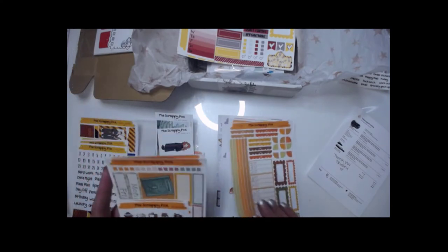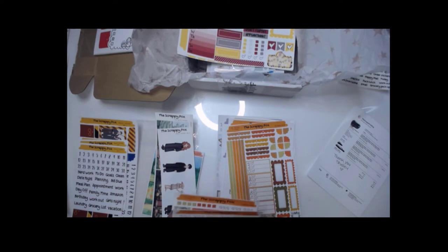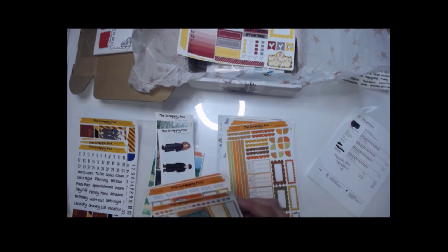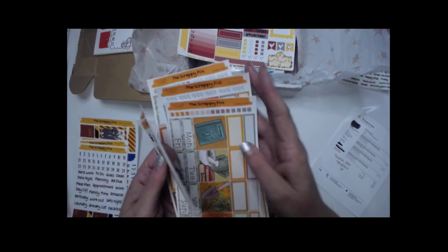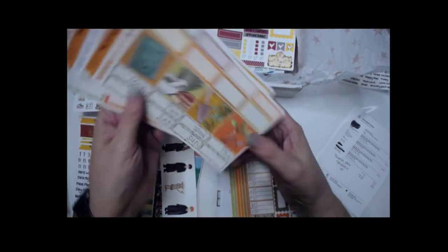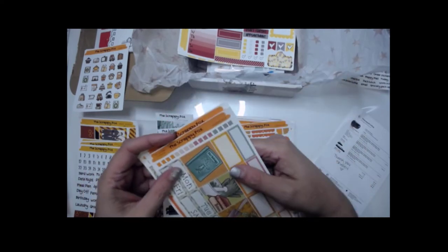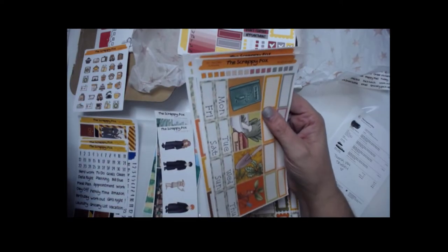Ooh, this is TPC Nation Planner. Really? Maybe? Ooh. I love the fact that she will put on here. What it is.